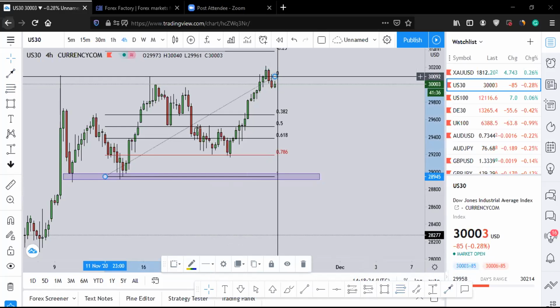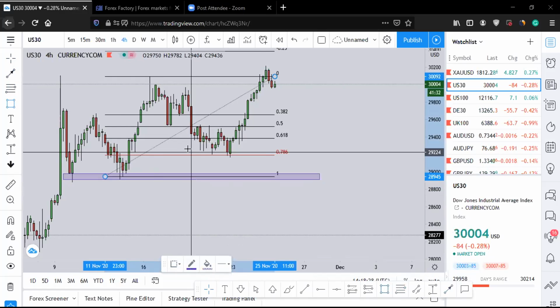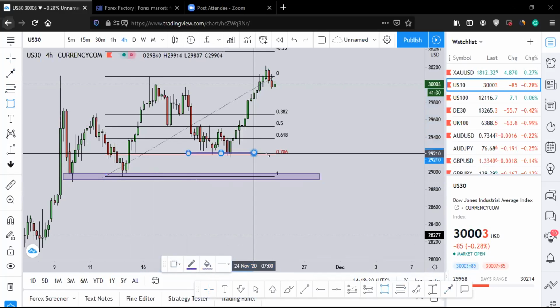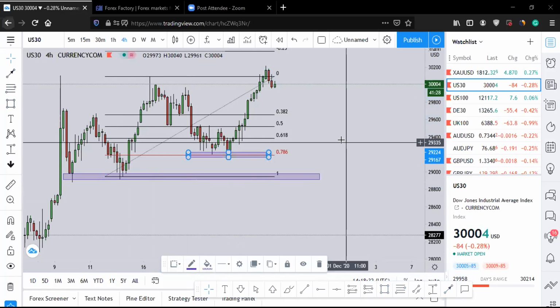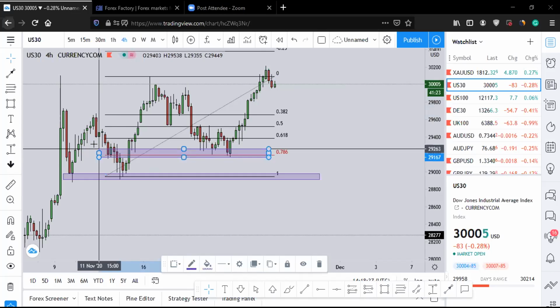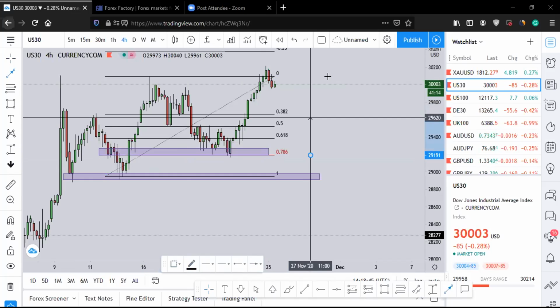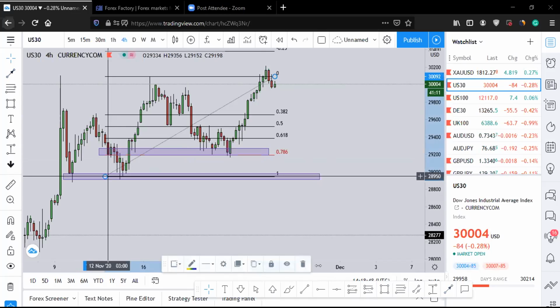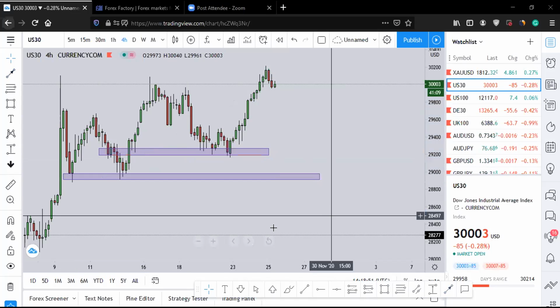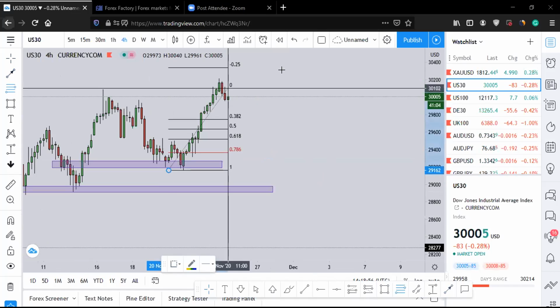As you can see, in this whole impulsive move, price beautifully respected this 78.6 level. On indices, this level is respected very well. You can clearly see it's the previous structure also, on the 4 hour. Price tapped this level exactly and then went for another impulsive move. Now, further, we can wait for a retracement on this impulsive move, and the procedure is the same: fib.